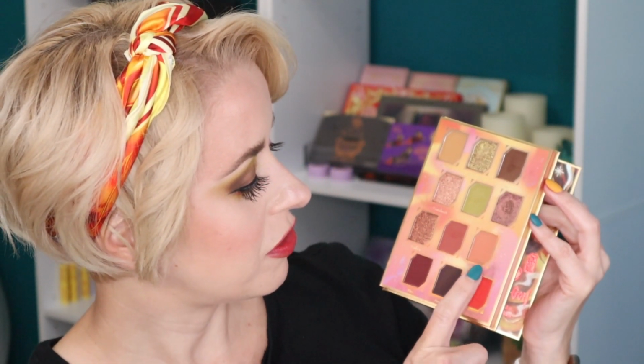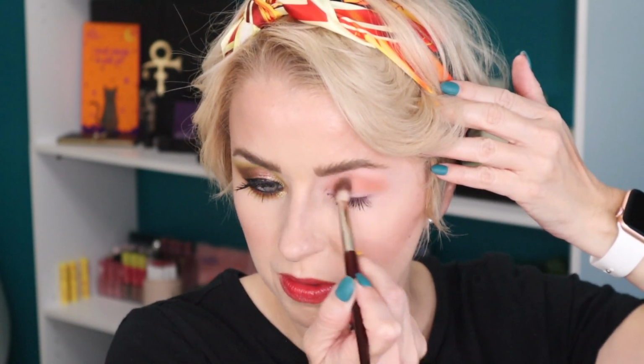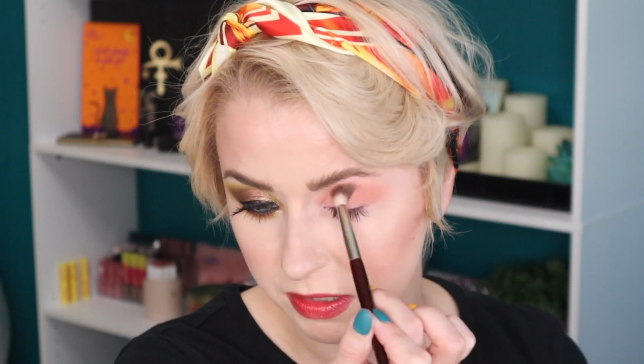All right, for the second look, I'm gonna go into this shade right here. The shade is called Serene, and I'm gonna be blending that into the crease. And I'm using a BK Beauty 202. The shade is blending out so well. Just beautiful. Very nice transition shade, just really blowing it out up here.